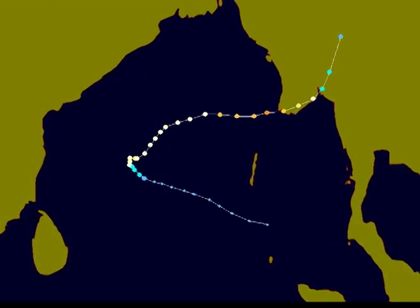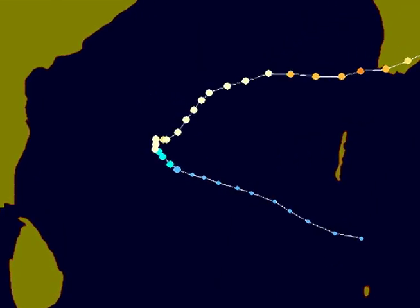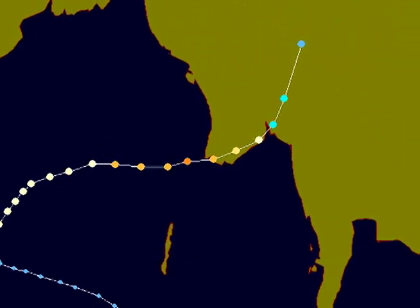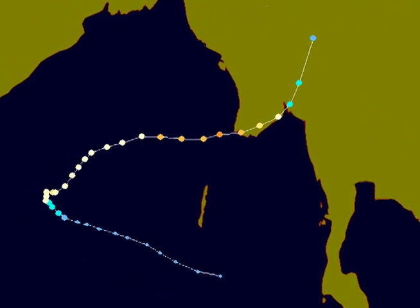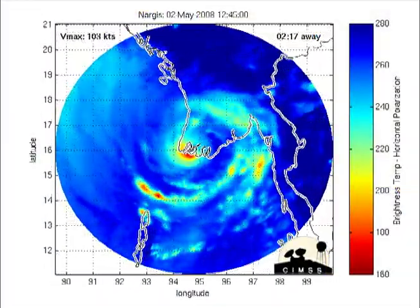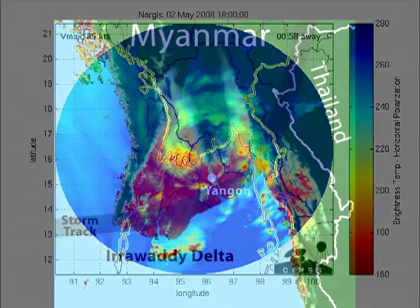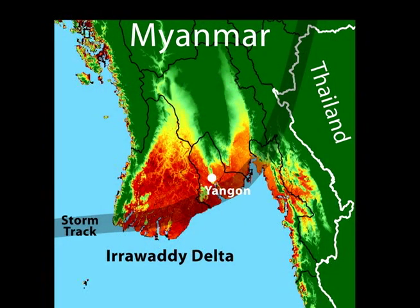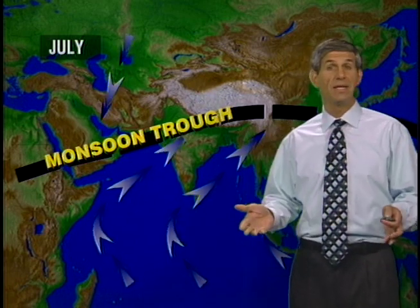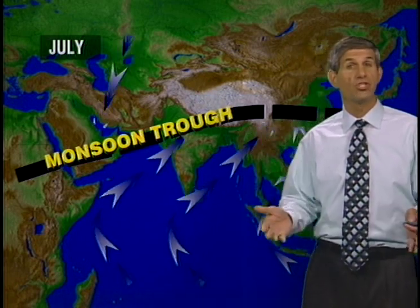It became a cyclone on April 28th over the Bay of Bengal, turned east, and then rapidly intensified, with maximum winds reaching 130 miles per hour on May 1st. The next day it made landfall in the low-lying Irrawaddy Delta of southern Burma, pushing a deadly 10-foot wall of water 25 miles inland.